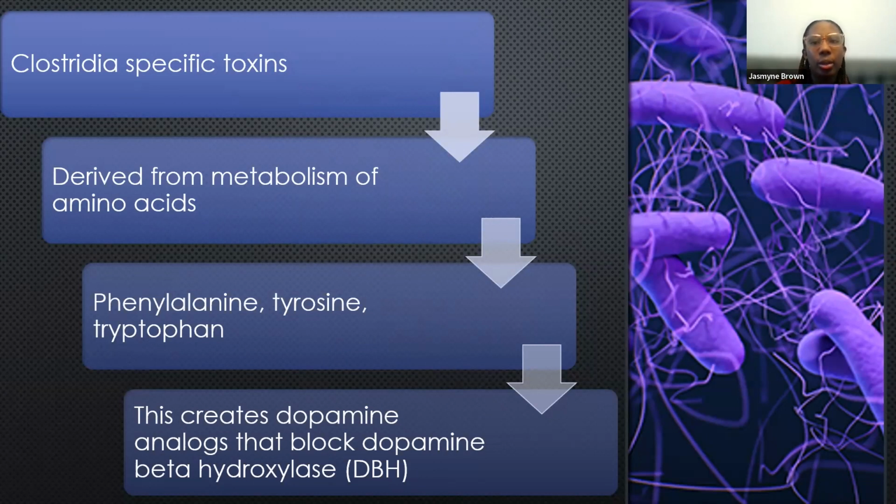Or you may see someone who says, I just feel better off of animal protein. They don't know why. They just know that if they eat meat, they feel worse. And then you find out they're full of Clostridia. And it's because those organisms are metabolizing the amino acids that they're eating from those protein-rich foods.